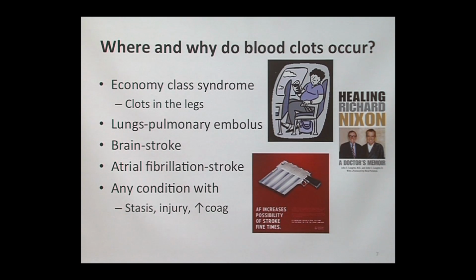Any condition which occurs with the presence of these three variables: stasis, or a slowing down of blood flow; injury, which can be, as I've already mentioned, external, outside the blood vessel, or internal to the blood vessel; and something that causes the coagulation cascade, the factors which result in a clot, to become hyperactive.